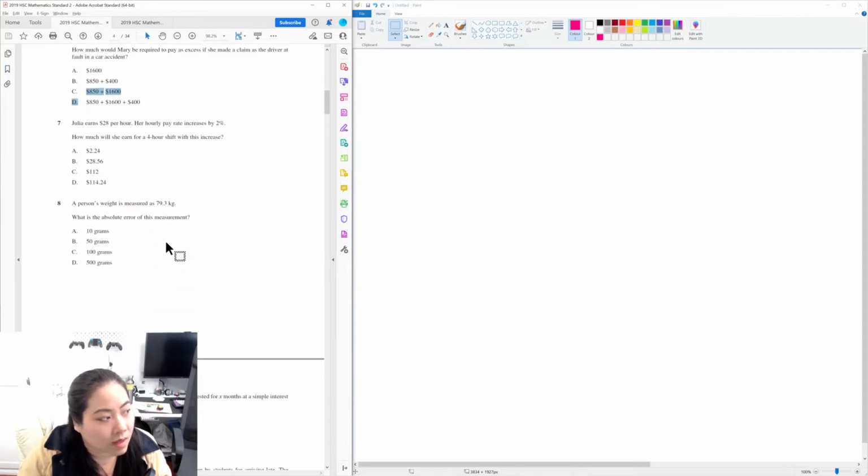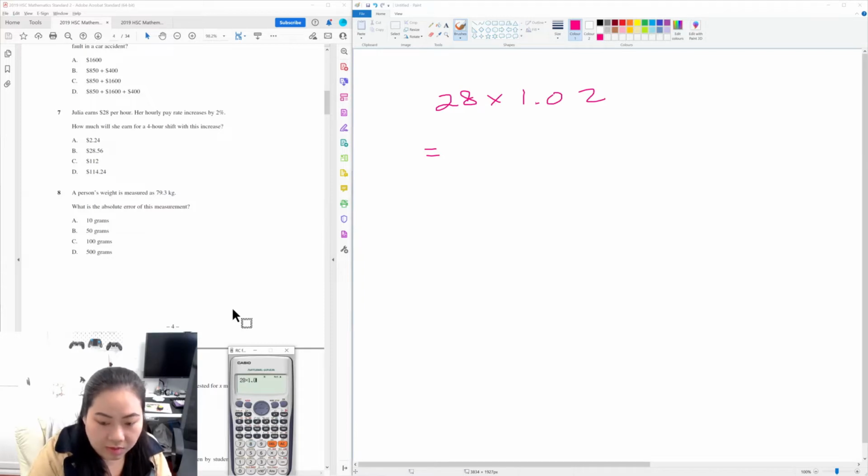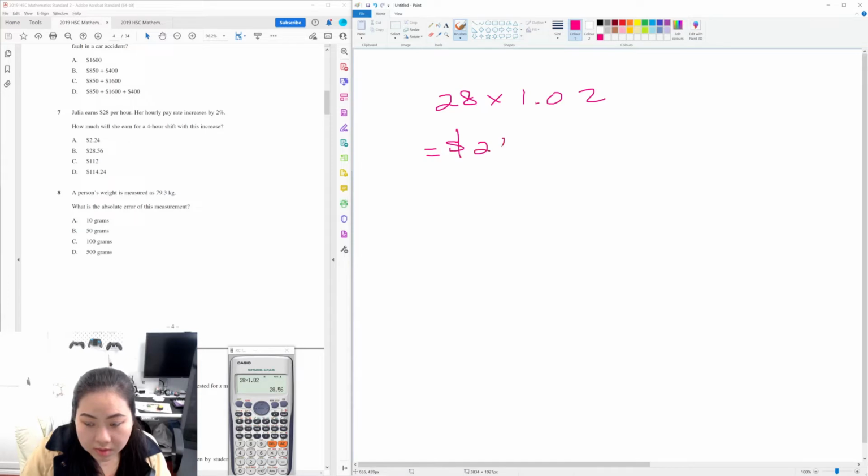Good. 7. Julia earns $28 an hour. Her hourly pay rate increases by 2%. Woohoo. How much will she earn for a 4-hour shift with this increase? Let's have a look. What is a 2% increase of $28? 1.02. 28 times 1.02. Her new hourly rate is $28.56. For a 4-hour shift, you just times it by 4.